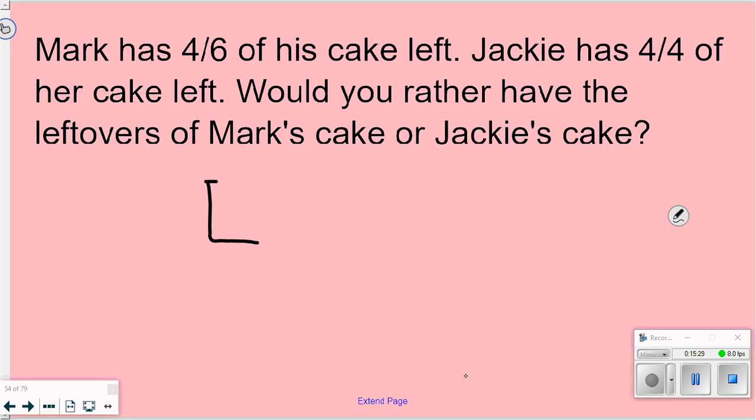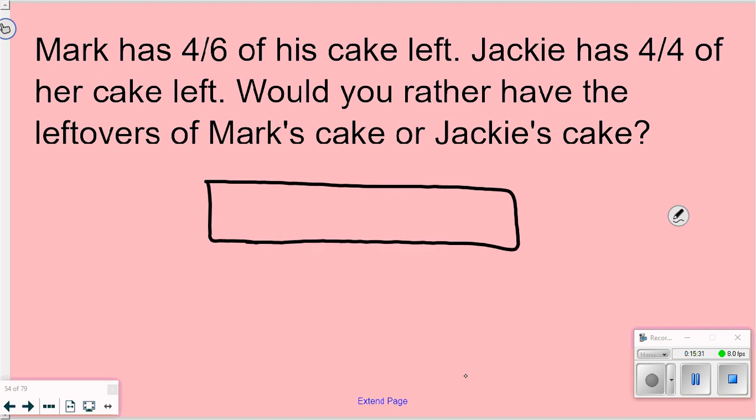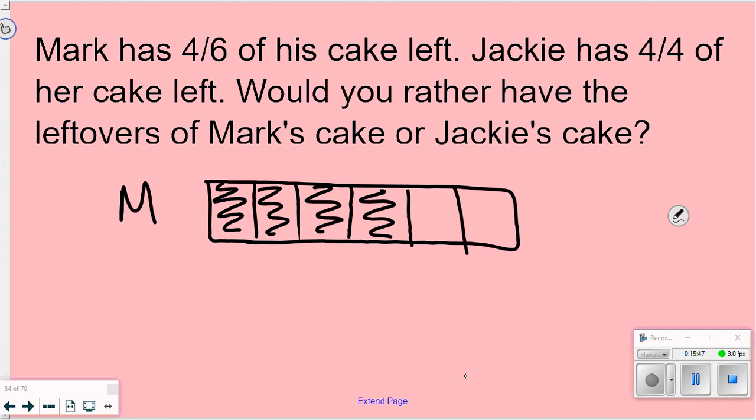Thanks. How much did Mark have left over? You just tell me. 6. Okay, so I'm going to break this into 6, which I imagine is what a lot of you did. And I'm going to shade in 4. So the shaded is what is left over. 1, 2, 3, 4. How much of Mark's cake got eaten?